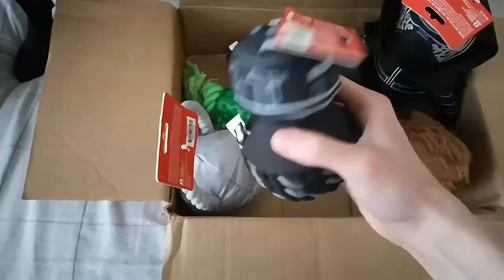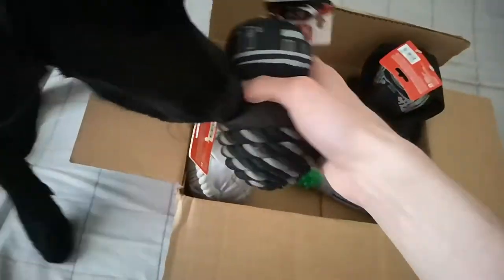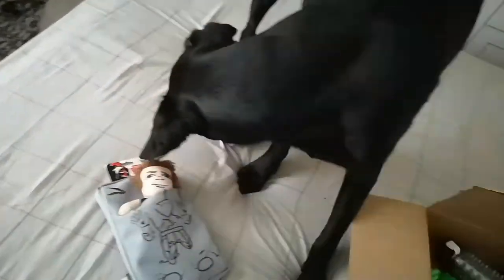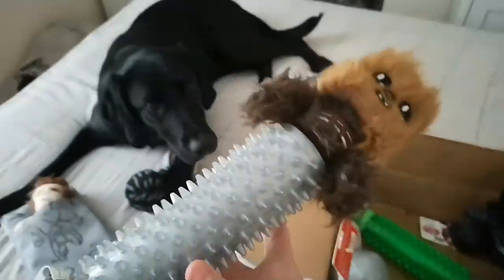Toy number two is BB-8 unit. Yeah, BB unit. It's got a rope bottom on it as well. So I think that one will last a bit longer. Has it got a squeaker in as well? It does. Yes, Queen Chewbacca. It's like a cute and cuddly version of him. And I'm sure if you bang it, it lights up as well. Yes, it does. That's pretty cool. There you go, mate. You want to chew on that one as well?